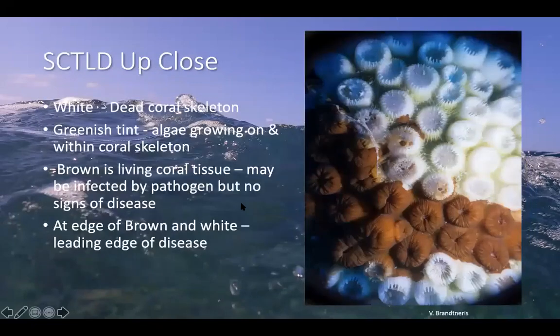Looking up even closer, and this isn't one of my photos, but this is Montastraea cavernosa, another highly infected species. You can see the white at the top and bottom is dead coral skeleton. The greenish tint in some of the valleys, that's already the algae, and a lot of that might be endolithic algae, microalgae living inside the coral skeleton itself that you can see exposed now. The brown area is the living tissue, and you can see at the edge there, the tissue is just kind of sloughing off. It doesn't necessarily come off one polyp at a time. It can come off in chunks and patches. But that's all where the active disease is killing off the coral colony.